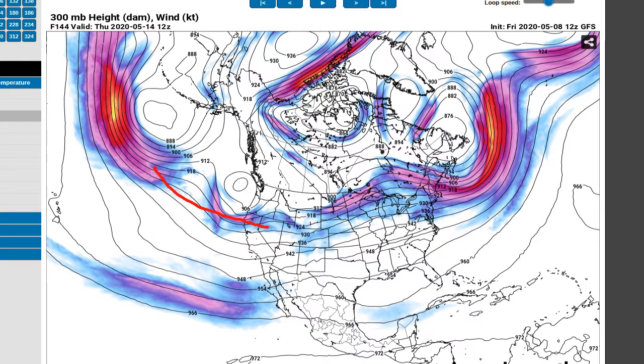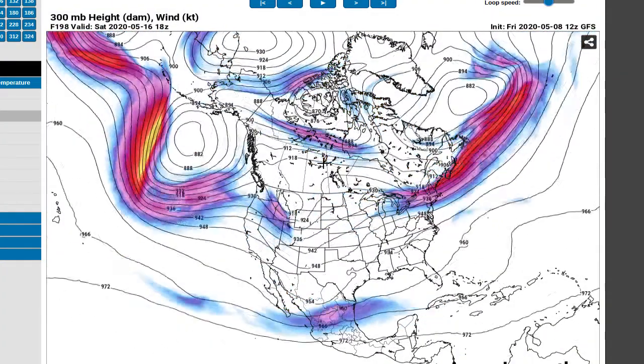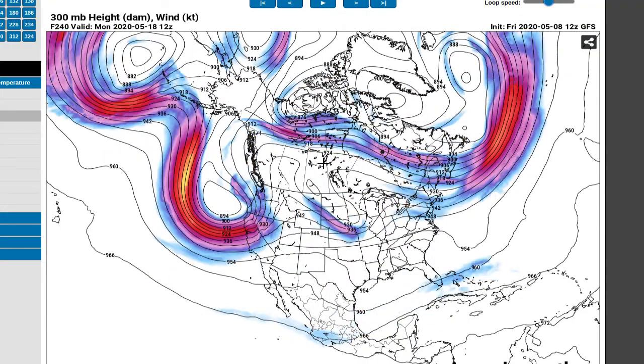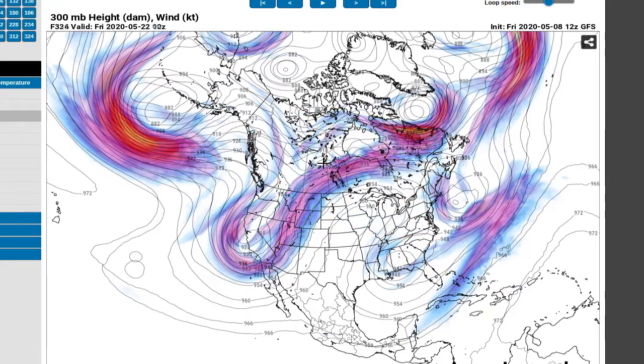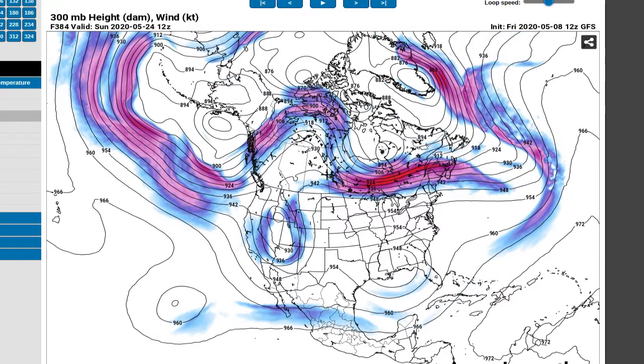And that'll open up the storm track into California and Oregon here towards the middle of the month. And yeah, there comes the high velocities digging in there into California. And then that starts crossing over the Rockies. Yeah, big nasty ridge hanging over the central U.S. So that may keep the plains kind of shut down for a little while.